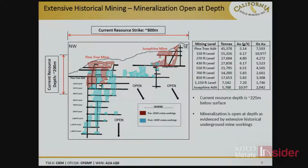We're looking northeast into the page, and we're looking down into the ground. Those are the two historic mines, the Pine Tree and the Josephine mines, on that brown shaded portion. Collectively, they go down to a depth of about, well, let's say 1,300 feet on the lowest level here, but the lowest level was 1,550 feet, which is roughly 500 meters below surface. Our resource only goes down to a depth of only 225 meters below surface. So you can see we have a 2 to 3 times expansion potential at depth.